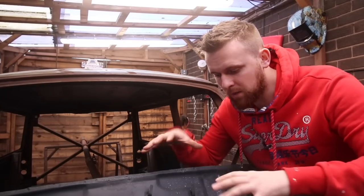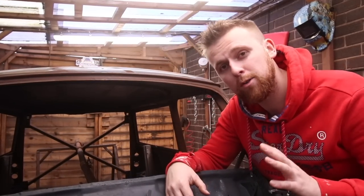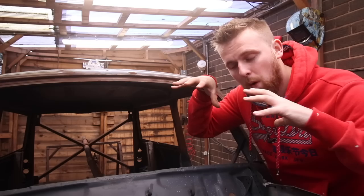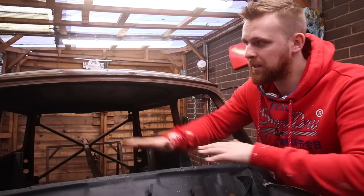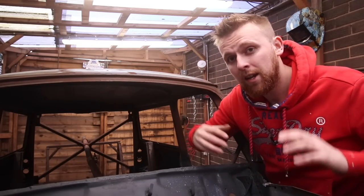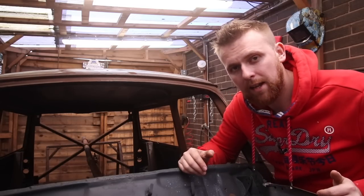But the main reason why this bulkhead has not been finished is because this car is gonna house a Honda Vtec engine. And for it to house a Honda Vtec engine, it requires modification to the bulkhead area. So that's why it's only tacked in places, because it allowed me to get the strength back in where the windscreen's going, and I can trial fit everything to make sure nothing's moved before I start hacking away at the car once again. Now, all this doesn't stop there.